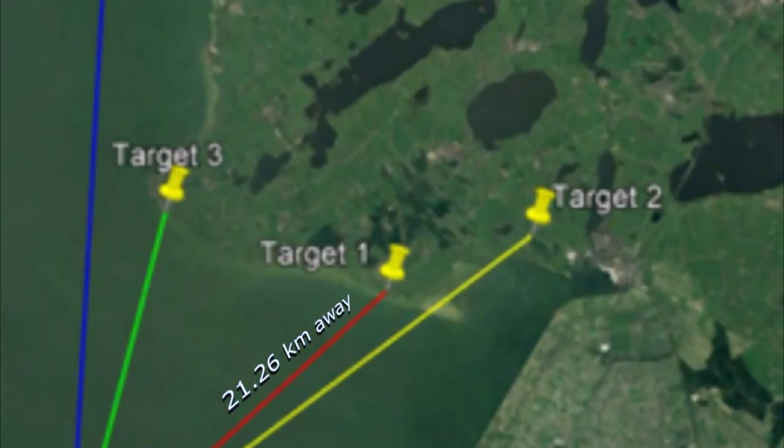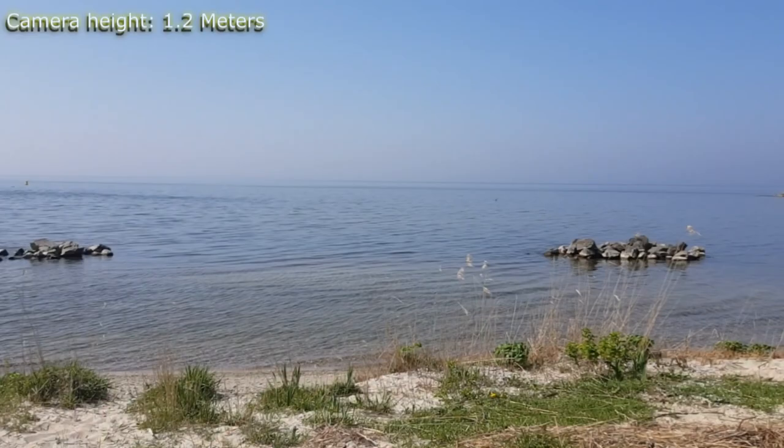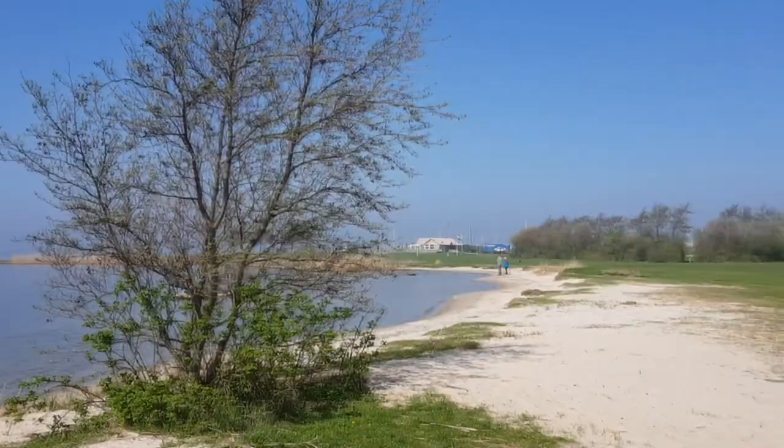Measurement 3, Lake Isel Target 1. On April 8, 2018, at 1 o'clock a.m., the blue laser on the salad was at 2.85 meters, or 9.35 feet, above the lake surface. It was seen at the Target 1 position, 21.26 kilometers, or 13.21 miles, at a height of 1.2 meters, or 3.94 feet, above the lake surface. It took less than 60 seconds for them to see the source of the laser at the Target 1 location.